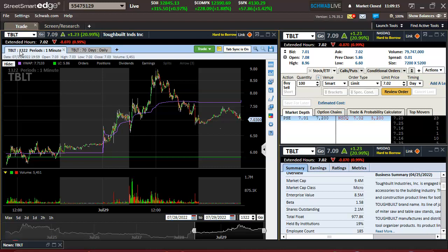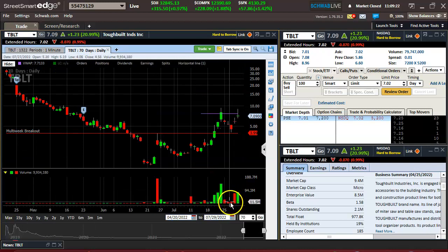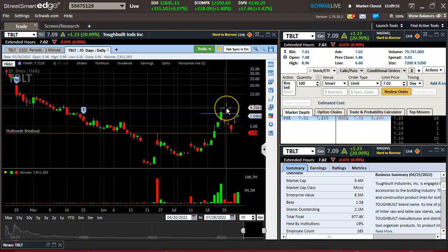If the volume isn't there, this could easily be a double top that we face here. Volume is recovering from the fade here, but we still also got to recognize it's not what it was, and you do have this volume resistance here. And if there isn't enough volume to bring this back and hold it up to squeeze shorts out, this thing just might be a double top and we just get a failure. So keep an eye on the volume and the trend, but that's TBLT with the breakout play.